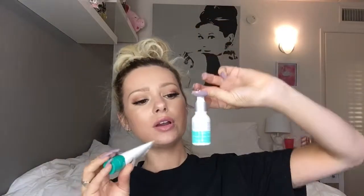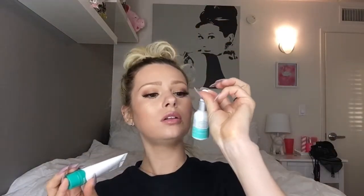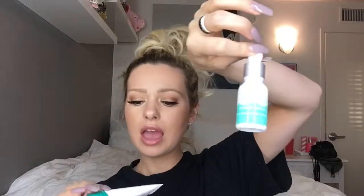The last two things are the Kopari Coconut Oil Sheer Oil, which is like a serum, and then the Kopari Coconut, that's it, coconut oil. Coconut oil will help take off your makeup. Boom. Ew, this is leaking. Oh no, it was water from my cup. Okay, so these two, I like to mix them together and just create kind of a mask at night.